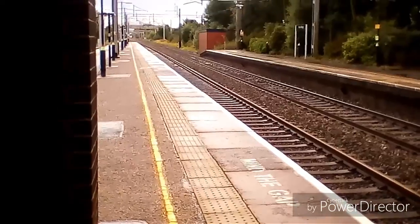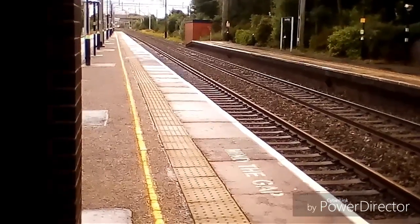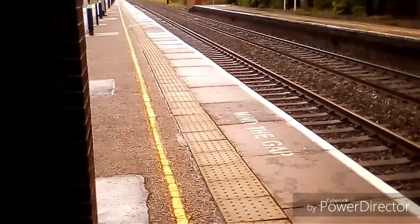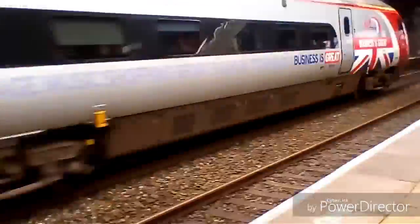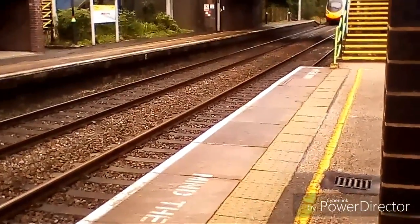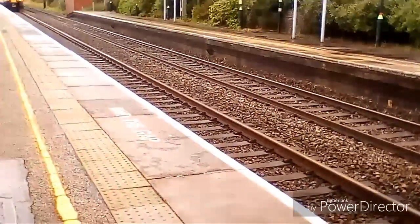The next train coming through is a Virgin West Coast Pendolino from London Euston. But I don't know where it's going. That's the problem. Passing through now is a 350 from London Midland, 350127.